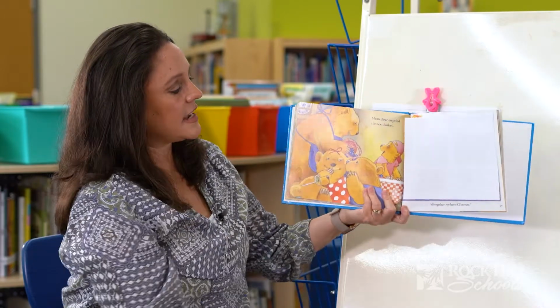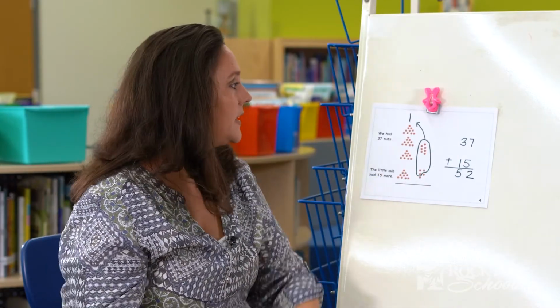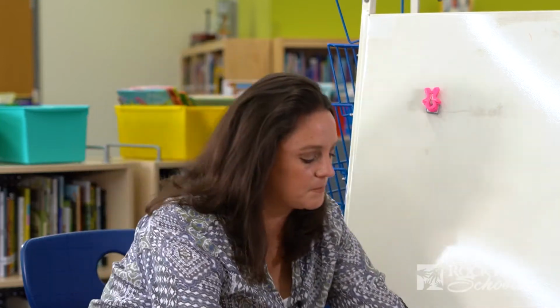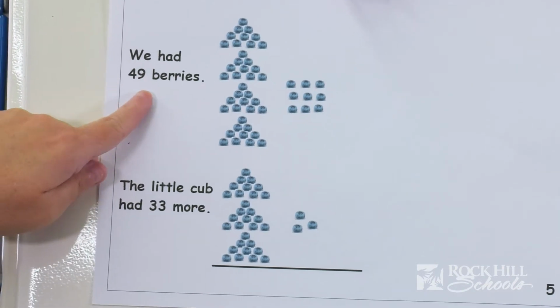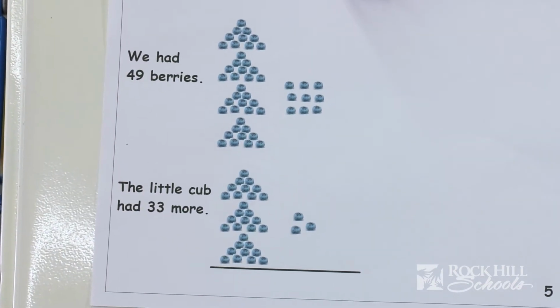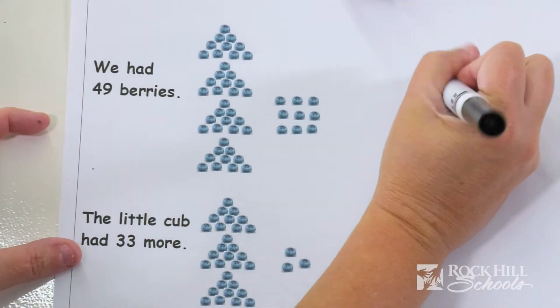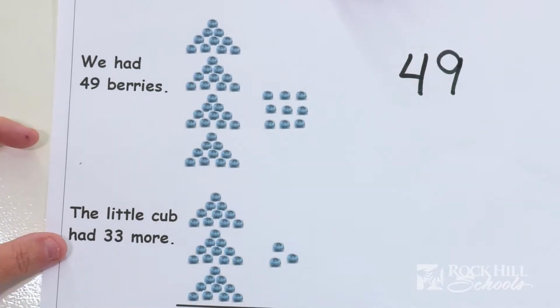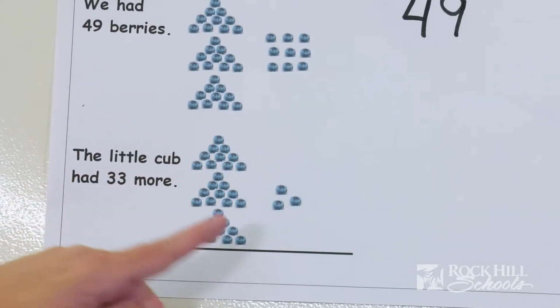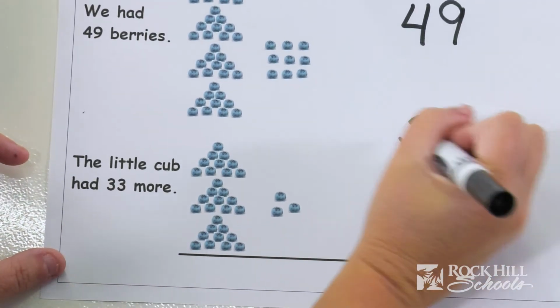Mama Bear emptied the next basket. Okay, this basket had the blueberries in it. Let's see. So the bears first, they had 49 berries. So how many groups of 10 is that? 4 groups of 10 and 9 single berries. Look, the little cub had 33 more. I see 3 groups of 10 and 3 single berries.